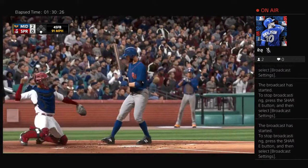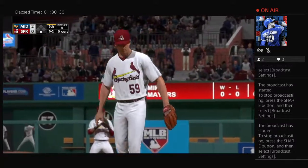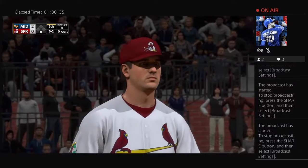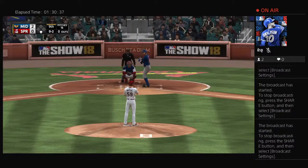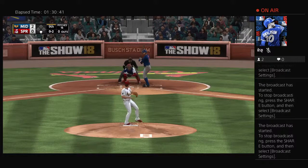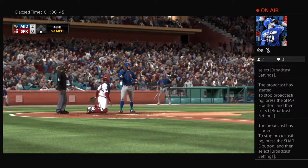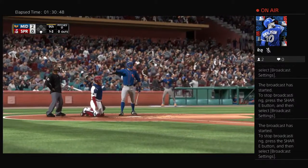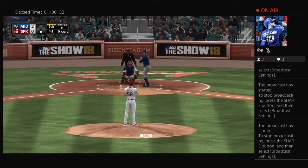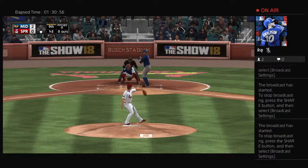That's in there, and he's deep in the hole now. 0-2. The 0-2 delivery. And a neck-high fastball that time. High fastball right there with a 2-strike count. You know what that might be doing? Setting up the next pitch. Could be that hard slider down and away. Something breaking down and away off the plate.